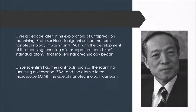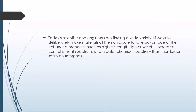It wasn't until 1981, with the development of the scanning tunneling microscope that could see individual atoms, that modern nanotechnology began. Once scientists had the right tools, such as the scanning tunneling microscope and the atomic force microscope, the age of nanotechnology was born. Today, scientists and engineers are finding a wide variety of ways to deliberately make materials at the nanoscale to take advantage of their enhanced properties, such as higher strength, lighter weight, increased control of the light spectrum, and greater chemical reactivity than their larger scale counterparts.